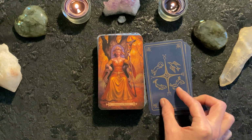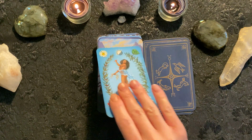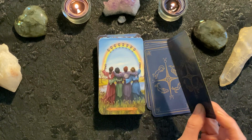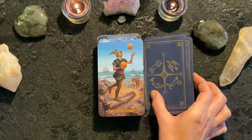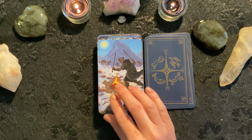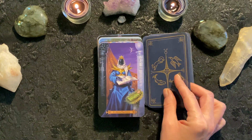It definitely is on the darker side as well, as far as a lot of the coloration. Not in all of the cards, as you can see by these ones I'm turning over, but yeah, I love this deck. I think it reads beautifully. It is a nice, diverse deck. It could be more diverse, as could most decks, but there is a lot of diversity in this deck, and I really appreciate that. It will always have a special place in my heart.